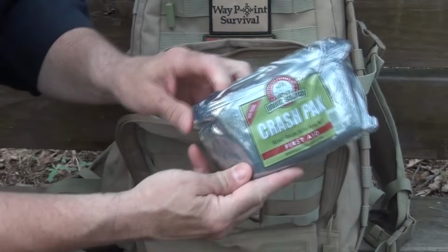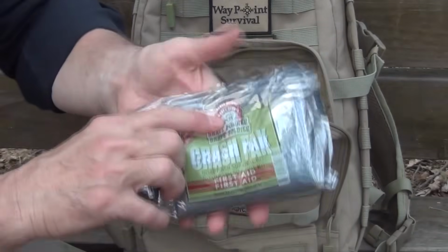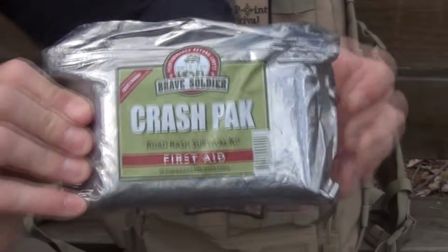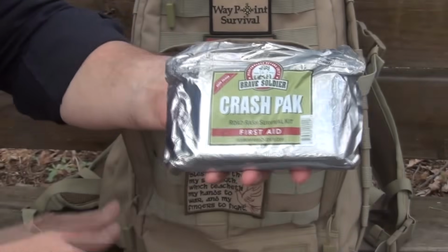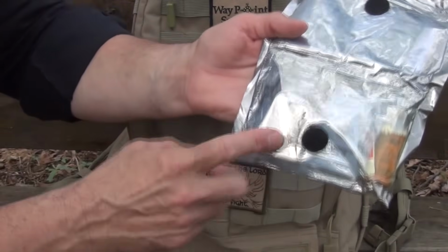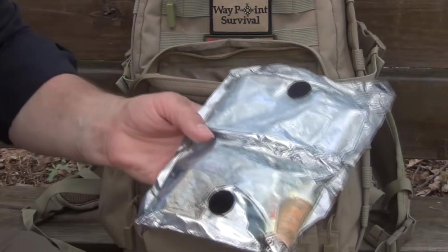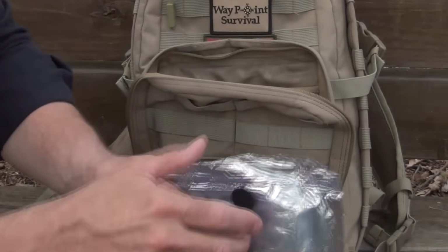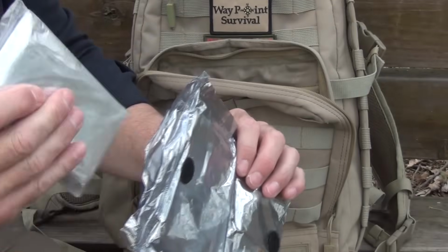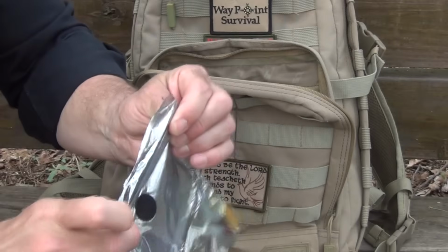And we have a small first aid kit. This is a crash kit. This is actually sold for bicyclists, motorcyclists, things like that. This is a crash pack made by Brave Soldier. I've had this for quite a while, but in here there's betadine, there's some wipes, there's Bayer aspirin, there's all types of emergency medications, things that I might need or use. There's also at the very top an extra emergency blanket, and that would be really good if I run into somebody that is hypothermic and something else doesn't work.